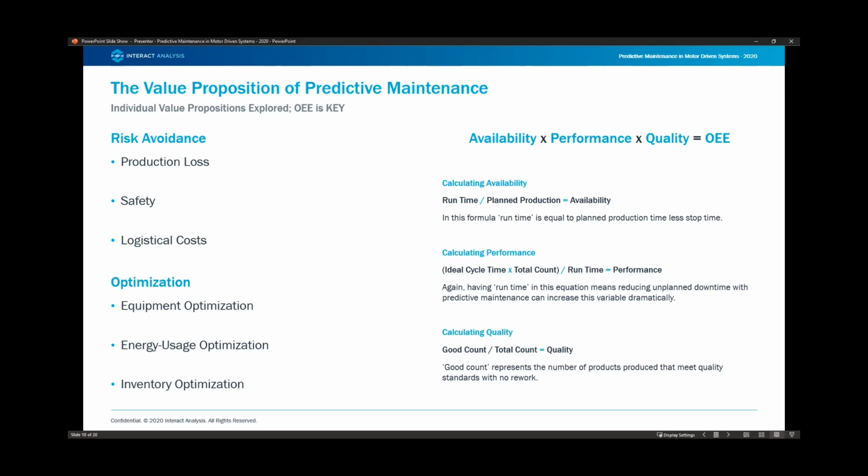And lastly, an inventory optimization component. So this is in two parts, really. There's an inventory optimization from your replacement part standpoint. So if you know exactly how often your motors are failing, you can really carry a low amount of inventory of replacement parts. And there's also an inventory component from your customer standpoint. There's certain service level agreements that you're going to have to meet, and if you can mitigate your unplanned downtime, you can reduce the amount of times that you miss those service level agreements.